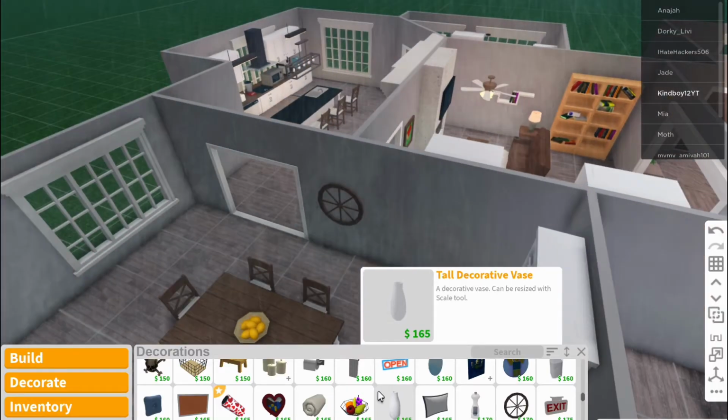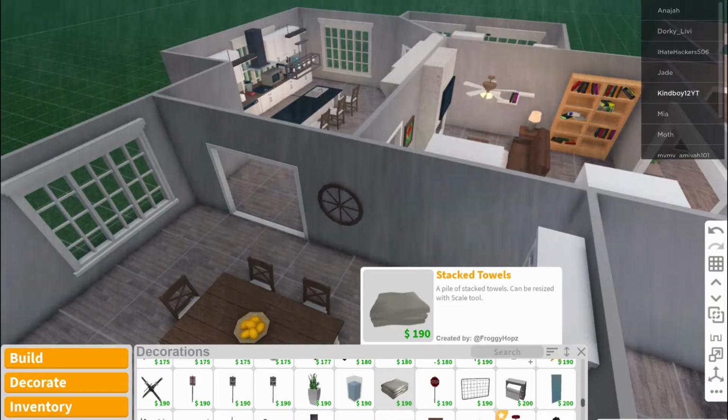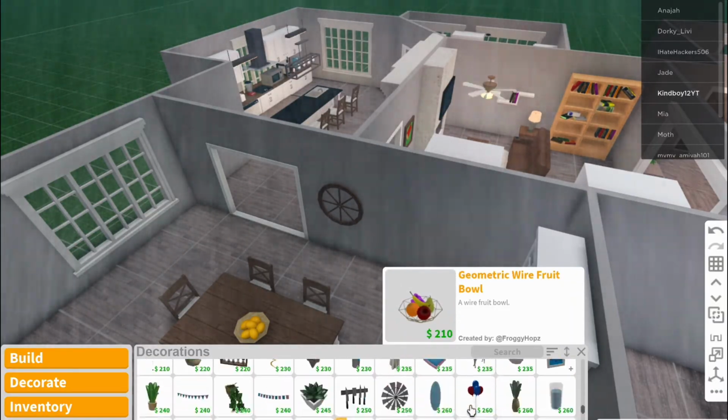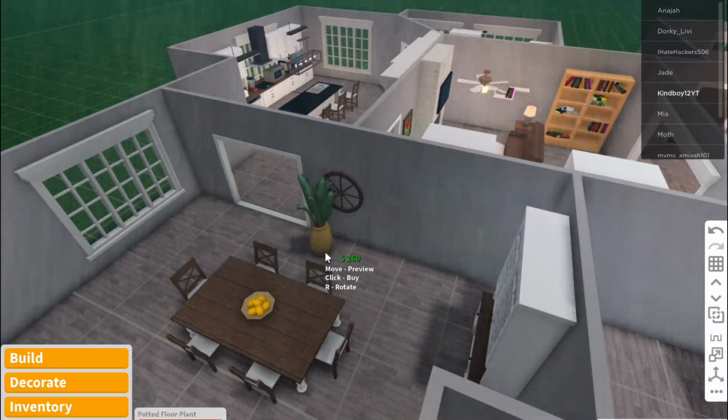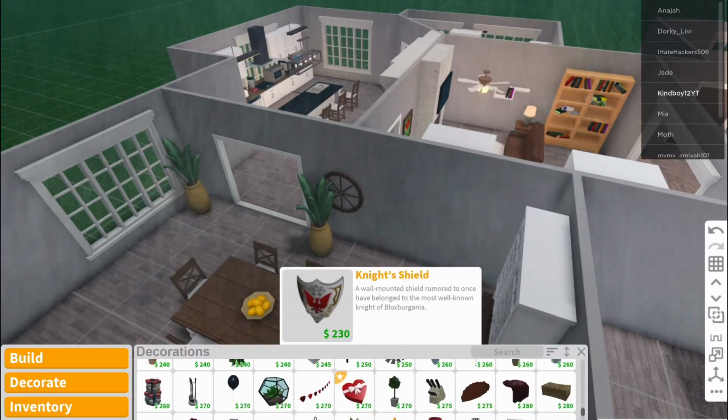And yeah, it's raining. So yeah. Oh, these are the fruit. Okay. And then I'm just going to maybe put two plants at the end. Y'all know I have very bad taste.